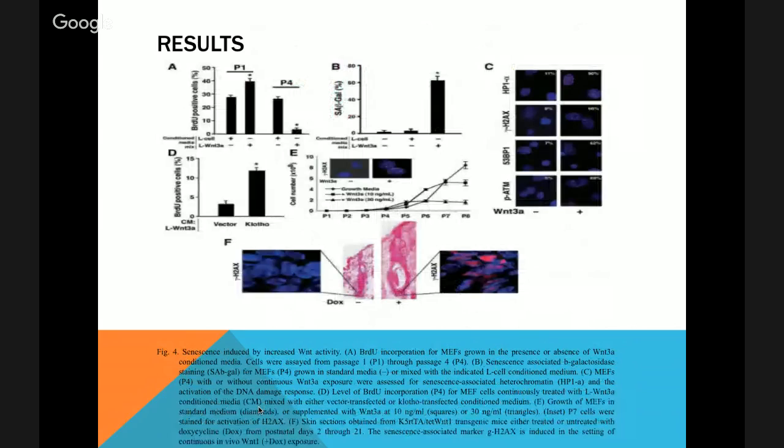So figure 4 shows senescence induced by increased WNT activity. So A shows BrdU incorporation of MEFs grown in the presence or absence of WNT3A conditioned media. And cells were assayed from passage 1, so P1 there, through passage 4, P4. So B shows senescence associated B-Gal staining, SA-B-Gal, for MEFs, and that's in P4, grown in standard media or mixed with the indicated L cell conditioned medium.